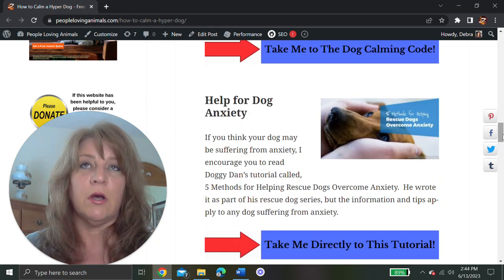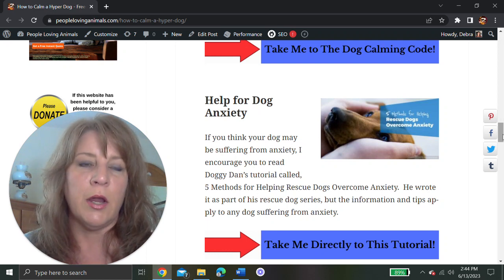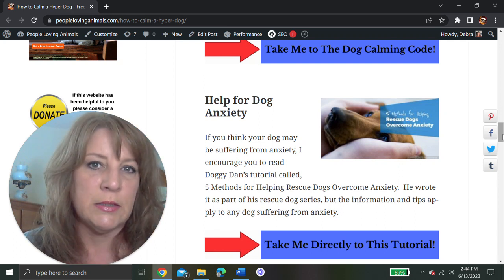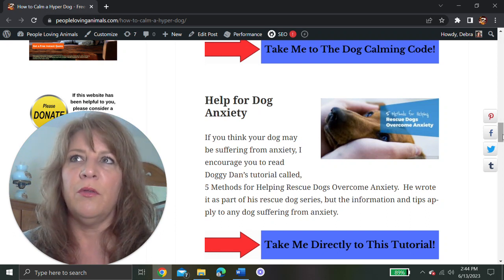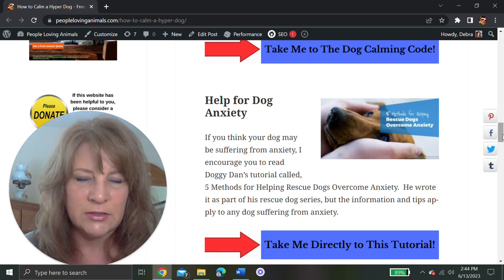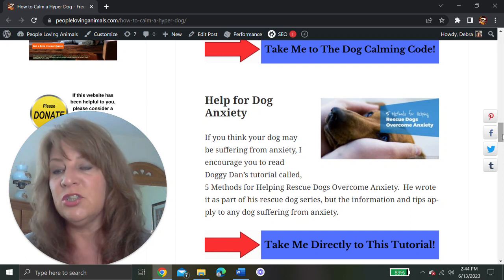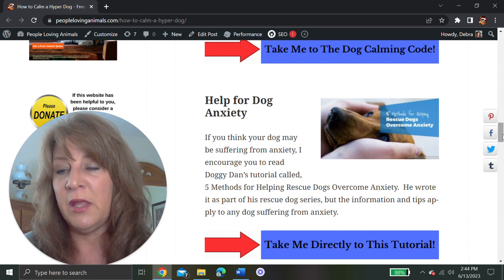Basically, the Dog Calming Code teaches you how to communicate with your dog in a way that the dog can actually understand. And it teaches you how to train your dog in a way that is instinctive to dogs. So, long story short, it teaches you how to think like a dog instead of thinking like a human. You know, we always try to get our dogs to understand like we would another person or a child, and they aren't people. They don't think that way. So it's just really beneficial to learn that, whether you're dealing with hyperactivity or any dog behavior issue.